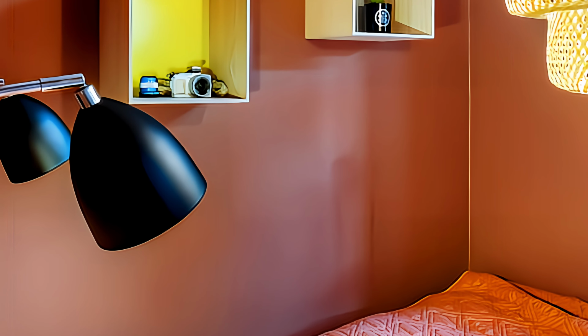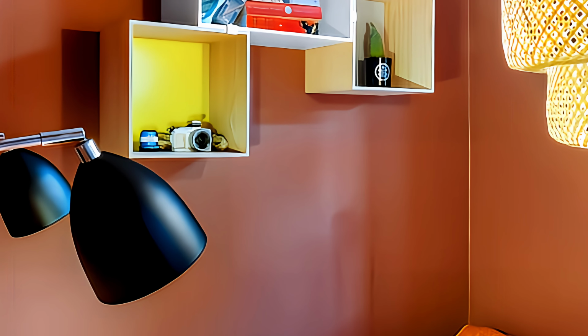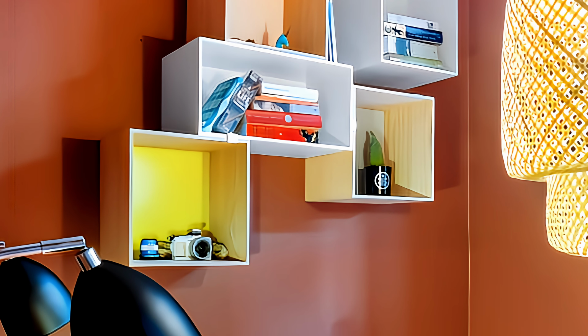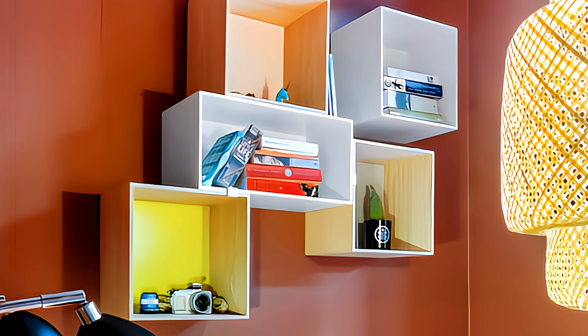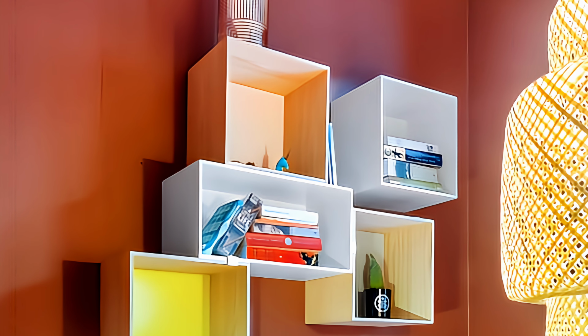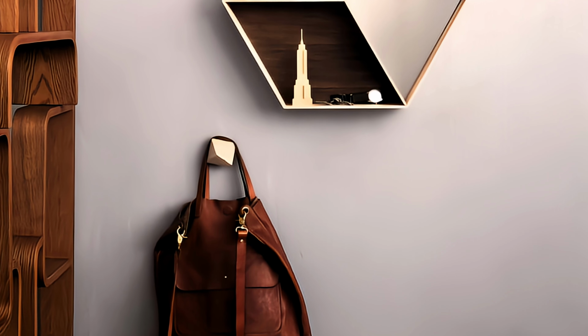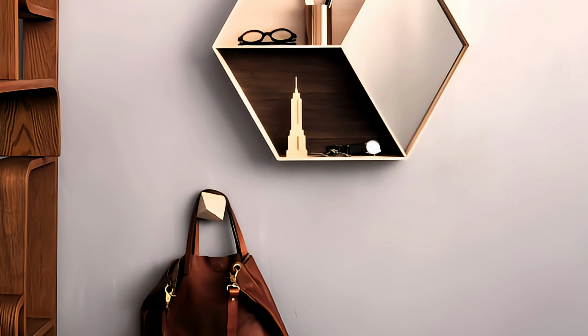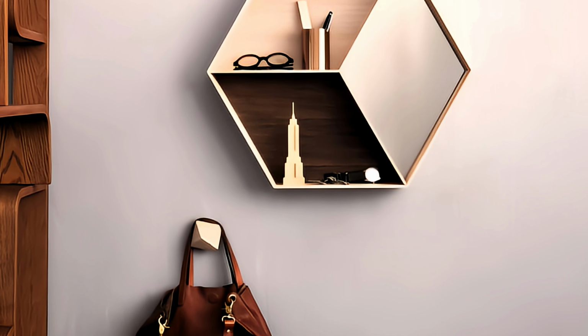First up, imagine a shelf that looks like a stack of books floating mid-air. It's a magical sight and a conversation starter. That's for the bookworms out there. This design keeps your favorite reads at arm's reach and adds a whimsical touch to any room, including a small bedroom. And that's just the beginning.